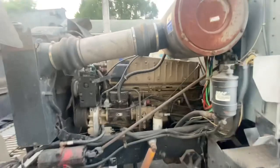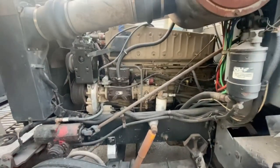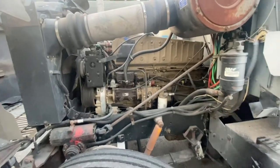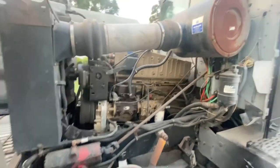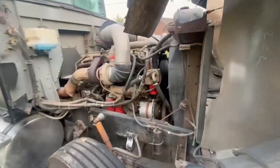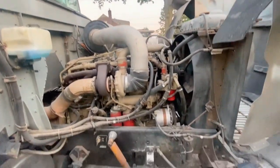Like I said, it's in pretty good shape. Runs really strong, holds good oil pressure, doesn't overheat. There's a bit of a leak, just like a couple drops here and there. It's been sitting all day, and there's like 4 drops maybe. But it is not a bad motor. At the very least, it could be a donor. This truck could be a donor for something.